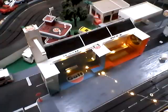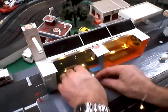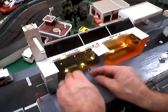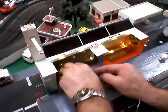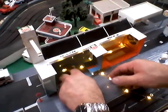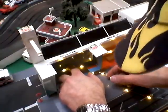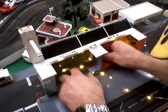It's kind of tedious work, but when it's done, it looks great. I wanted to do this last year at Christmas time, and I thought, oh, I'll wait till after the holiday and get them on clearance, and that didn't work out too well. They were all gone by the time I went to get some, so I had to wait till this year, which is cool though, because then I get to show you guys how to do it. So that kind of worked out kind of good.